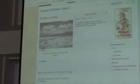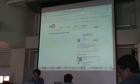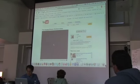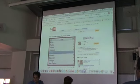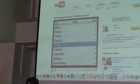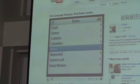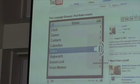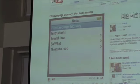What I really want to do is move on so we can get some of the podcasting stuff in. So around the time that the 5G iPod came out, we really wanted to experiment with different ways that we could extend the ways that these tools work and possibly move them to the mobile portable field. So what we tried to do in this case is we created a podcast of all the media from the film language glossary. And through iTunes, we moved it onto an iPod.